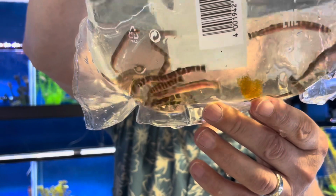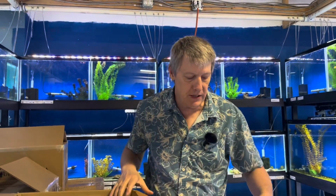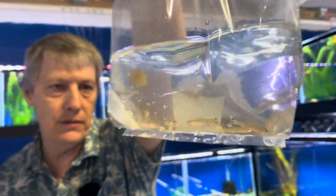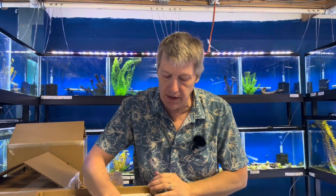Next up, we got some coolie loaches. Those are Pangio cynthia. If you're checking species on that, there's several different species that are called a banded coolie. They're all long, skinny, and cute. Next up, we have some tetras for the Tetra Special. These are rummy nose tetras. Don't look very rummy in the bag, but they'll rummy out when they get comfortable and settle in.